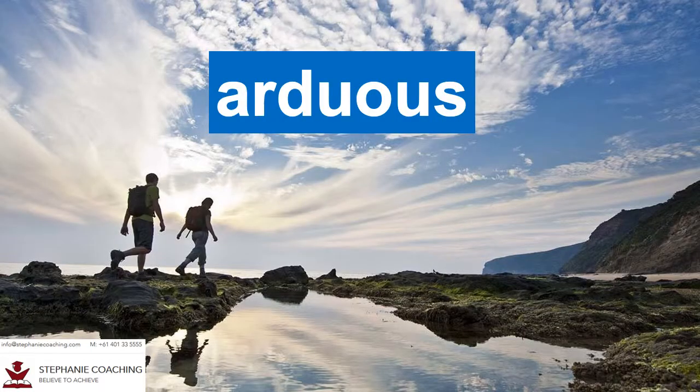Word number 17 is arduous. Arduous means difficult. For example, the hike to the camping ground was long and arduous, even for the most experienced hikers. What's the most arduous thing you have ever done?